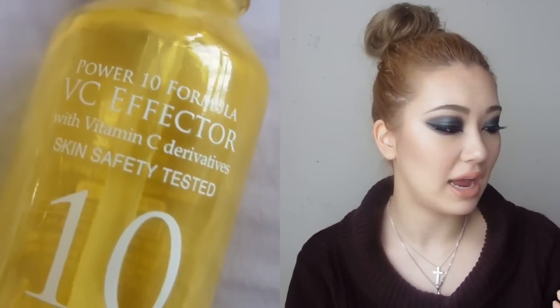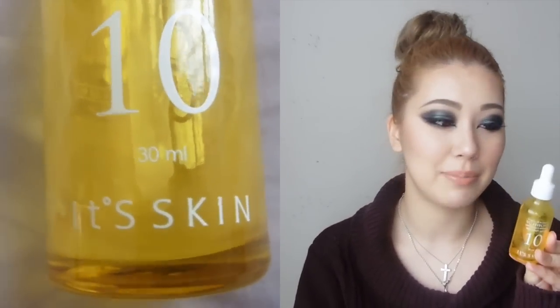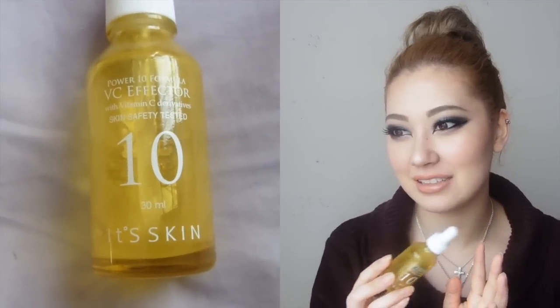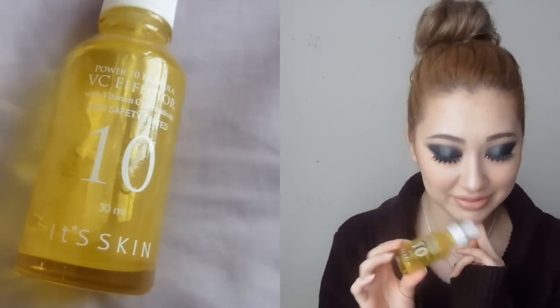Next is the It's Skin VC Effector Serum. In my last empties, I showed the PO Effector, which was the other serum from this range that I purchased when I was in Japan. This one's the vitamin C formula, and it smelled nice and spread really easily. It was a little bit waterier than the previous serum, so it was much easier to spread and absorb into the skin. I didn't see a massive difference in brightening or anything.